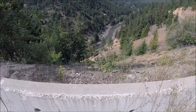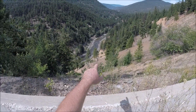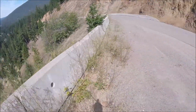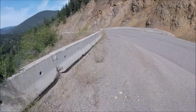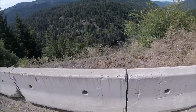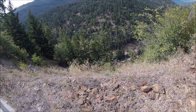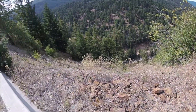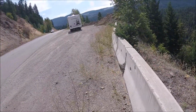I can't see from this angle, but well, you can see how steep it is. The river's down there, but he's a little further down this way. Yeah, it's just beyond my sight. Look how beautiful. Look at that. Beautiful scenery here.